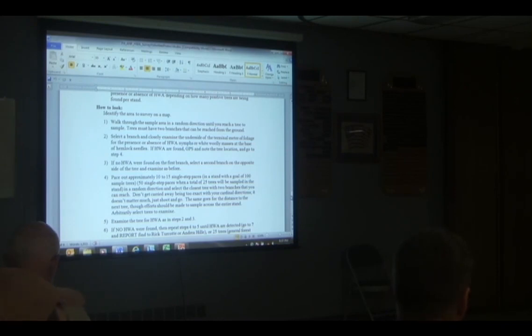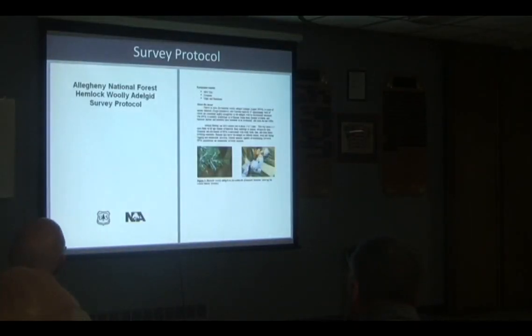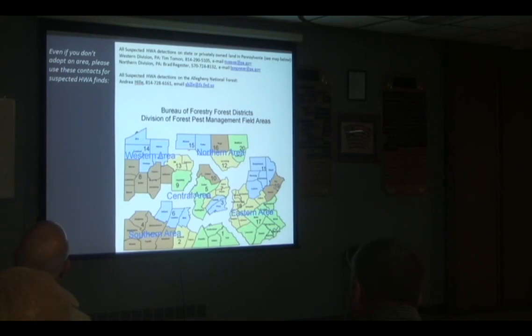If you want to adopt an area, this is a protocol I asked you to use, and I will send that out for everybody. And also, again, even if you don't adopt an area, and if you do, here's the contact information. I'm going to send this out as well.